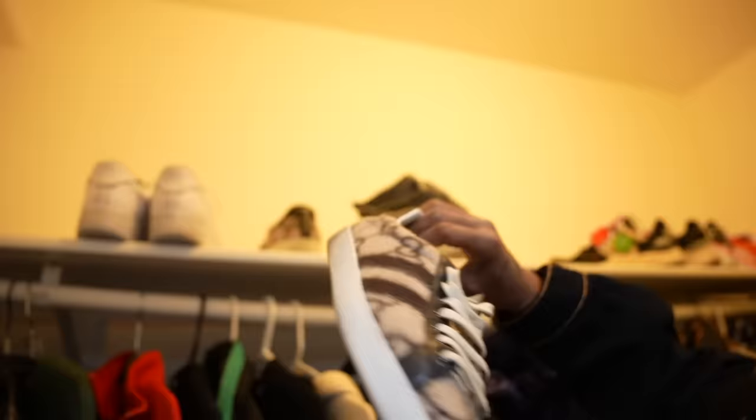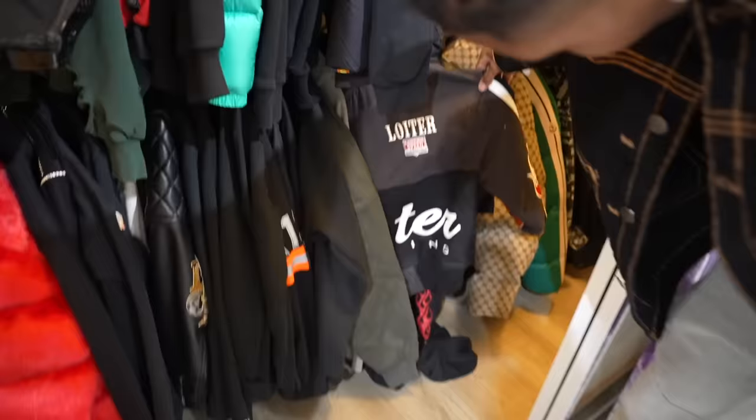I think these were a gift. It actually was a gift, from a past situation. But I never would put them on ever in my life. My drip is just completely different now. I wear stuff different. I got a bunch of free clothes down here. I don't know what Lorder is, but I probably never put it on.